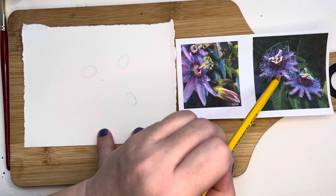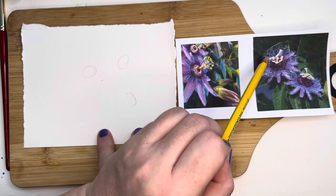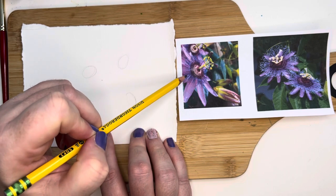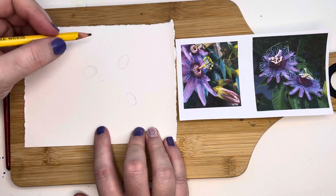And then you see we have petals. We have 1, 2, 3, 4, 5, 6, 7, 8, 9. Is that about even with all of them? I mean, maybe. So that's kind of what we're gonna go for.